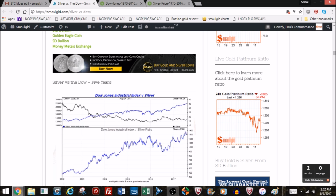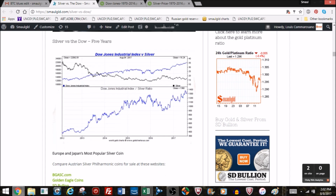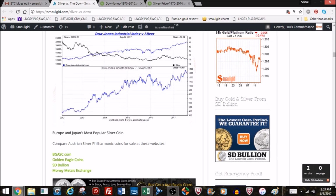Now, the 5-year chart, now you start to see some issues. Yes, if you take it on an annualized basis and you smooth out those spikes that silver may have had during 2015, 16 and 17, on an annualized basis, the Dow has outperformed silver. Now in this period here, silver was outperforming the Dow. The Dow was in the doldrums. So early, maybe 2012 and early 2013, silver did outperform the Dow.